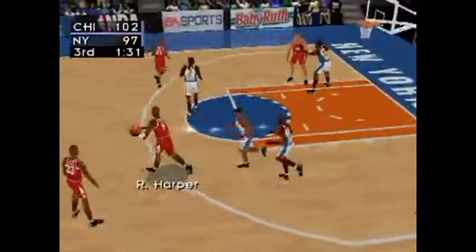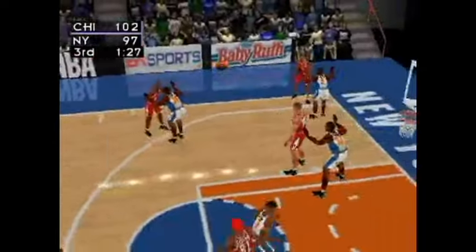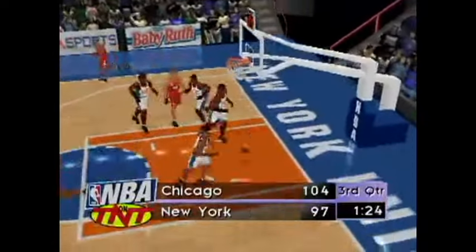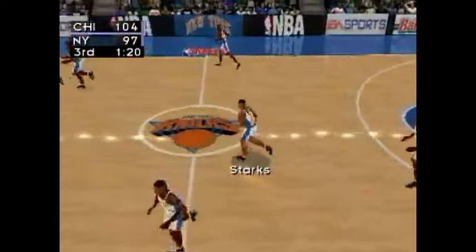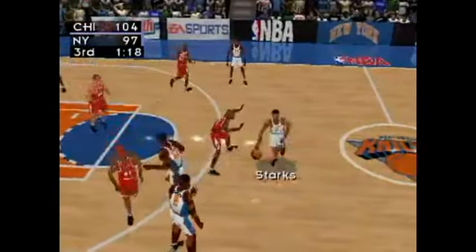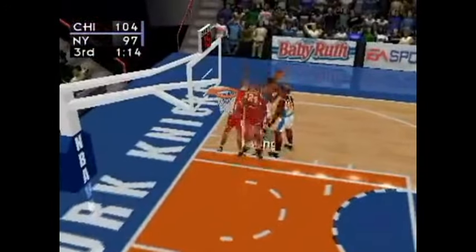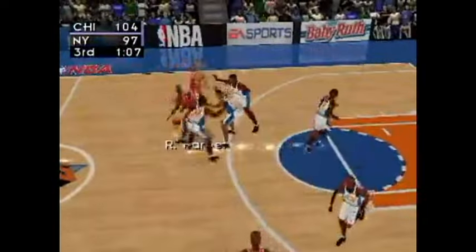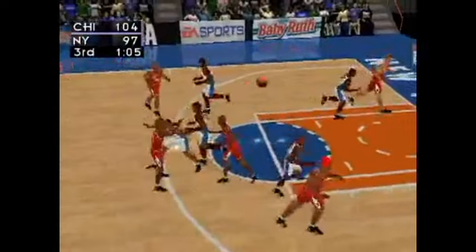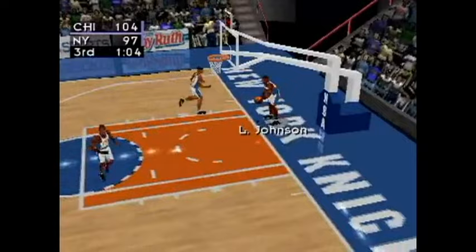Inbound pass for number 23. Number 23 gets the pass. Gets it to Harper. From the left side to Klein. Puts up the jumper. Sinks it. Inbound pass to Starks. Ewing pump fakes. Takes the fadeaway jumper. Harper gets the rock. From the top of the key to Klein. Out of bounds. New York ball.